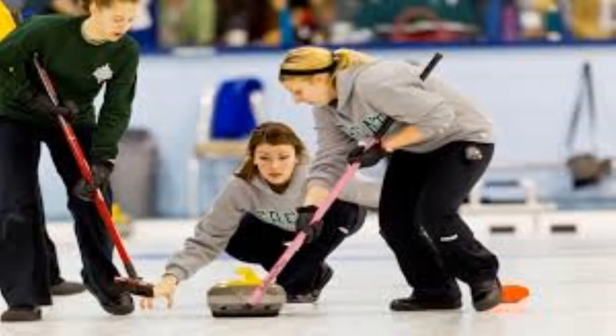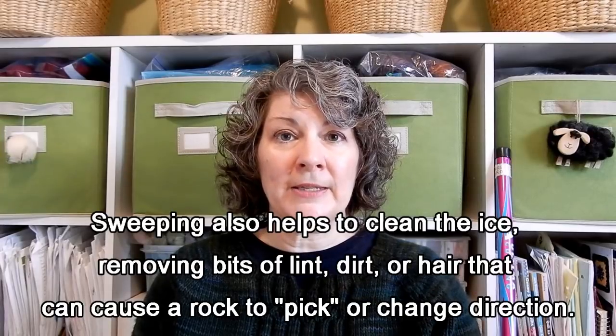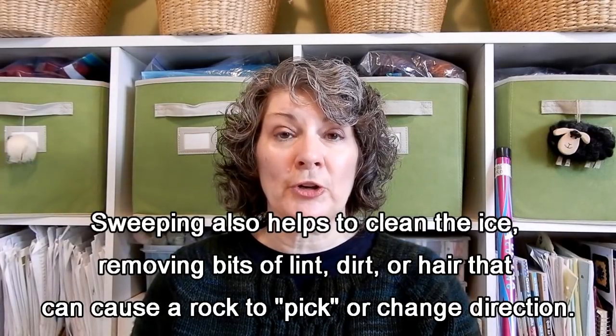After you throw your rock, you have two sweepers. So if you're the lead throwing a rock, the second and third are going to sweep for you. You can sweep for 2 reasons. One reason is to make the rock go faster, and the other reason is to hold the line that the rock is taking. So the ice that is used for curling is special.